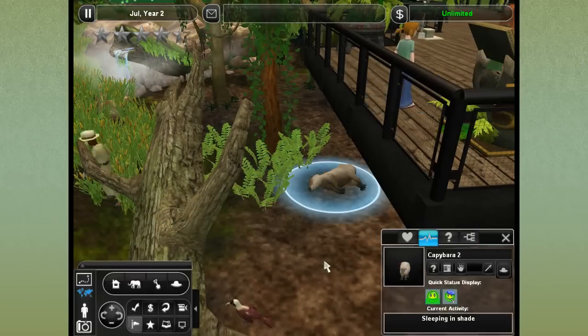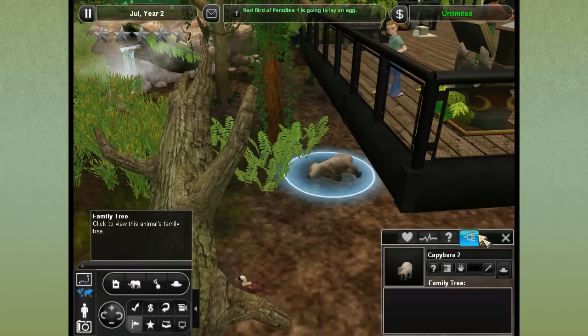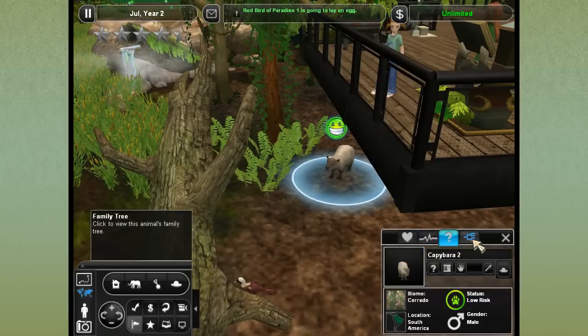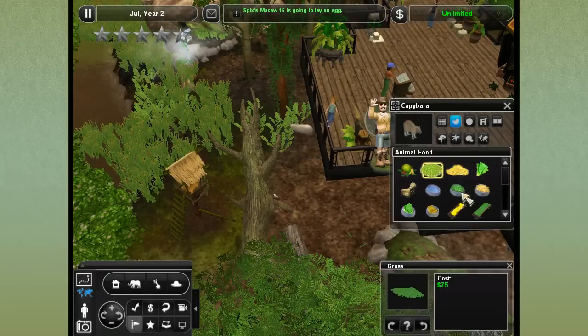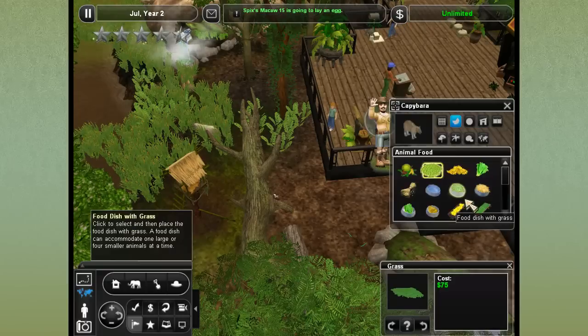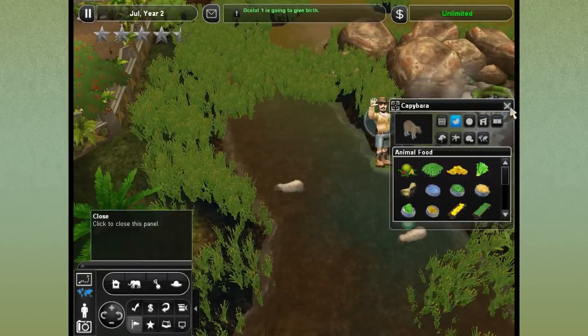So we have a capybara, at least two of them, because the zookeepers have tagged them. It seems pretty darn happy, sleeping in the shade. Why do you need to be happy, my little friend? Let's see. No wonder it showed up. We've got plenty of the food that it enjoys. Lots of grass, tons of bananas. Look, there's two of them, and they're running across the river together.